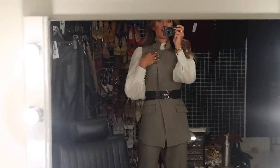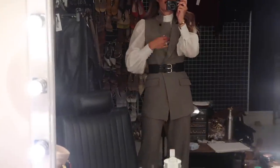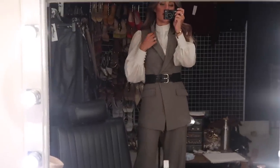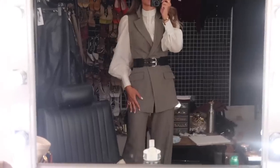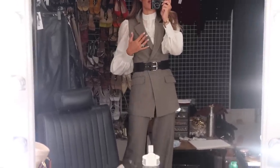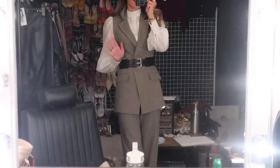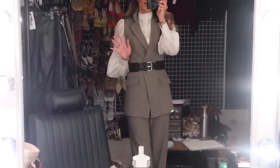You can style this over jumpers or even a leather jacket so that you've got contrasting sleeves, but I have styled it with the pintuck blouse because it looks beautiful. And we wanted to create the perfect to the floor trouser in the same material, so you've got this really beautiful suit, and I just think it is so perfect.